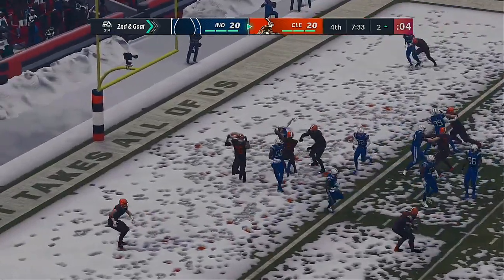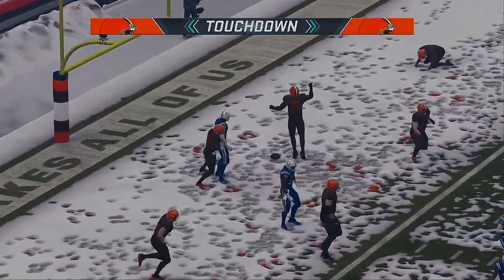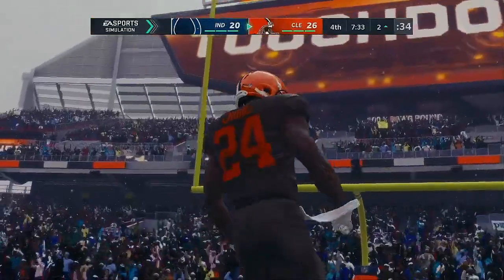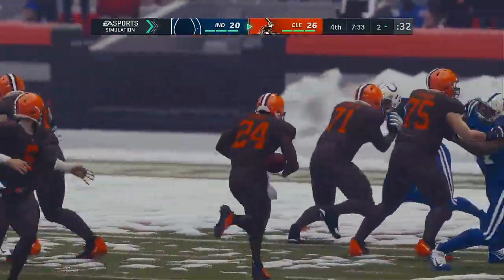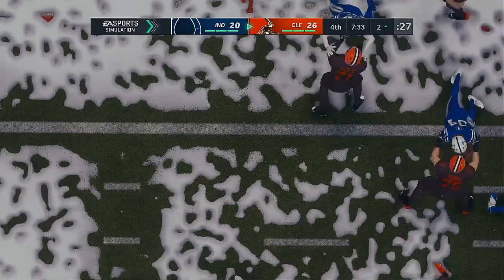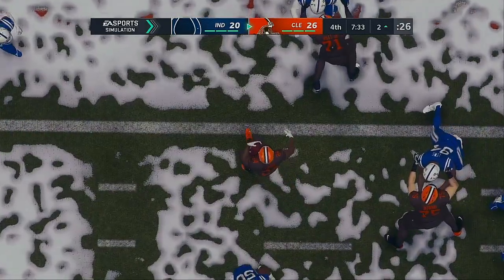They'll give it to Chubb, and he is into the end zone. Touchdown, Cleveland. Taking it in from 2 yards out, and the Browns have moved out in front. A strong, determined run there, Charles, to get in for 6 points.